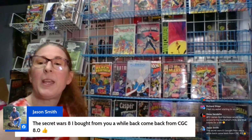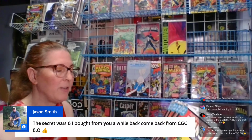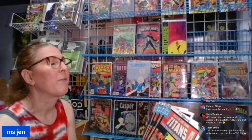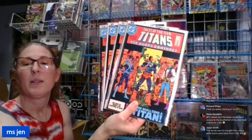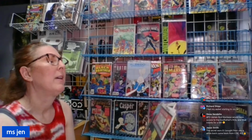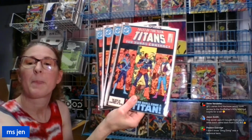All right. Other things he was very serious about. This is Tales of the Teen Titans number 44s. He was serious about the first appearance of Nightwing. So these are gorgeous, $50. And then one that's not gorgeous for $40.